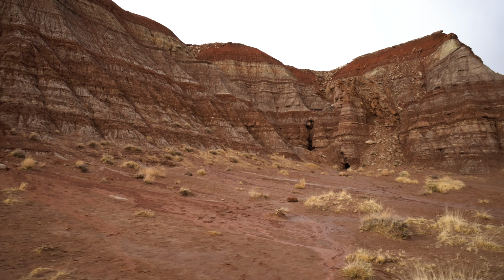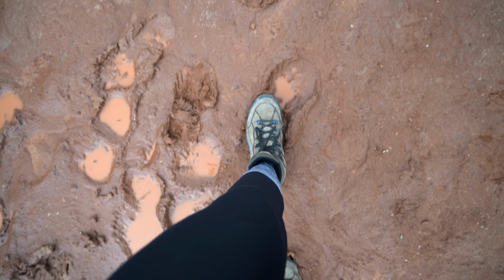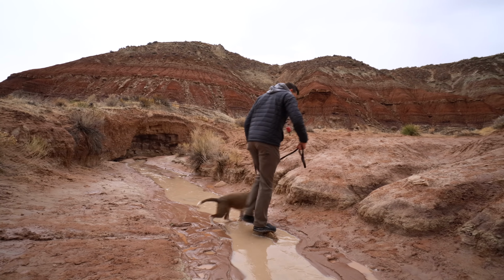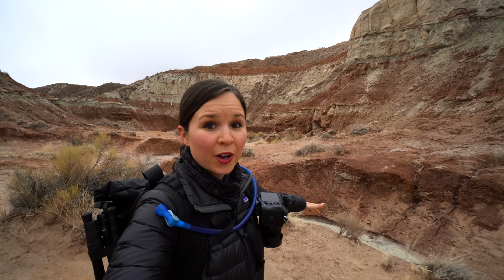We're hitting the trail. It's not sunny, but at least it's not raining, so that's a win in our book. But the trail is only about 1.8 miles, and it's pretty flat. It has rained recently, as you can see, so it's pretty dang muddy. We haven't made it to the Hoodoos yet, but so far this trail reminds us so much of Badlands National Park.